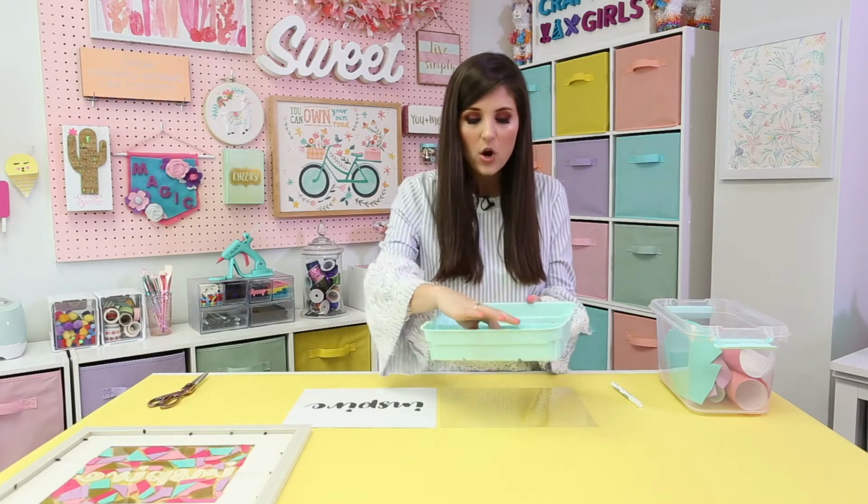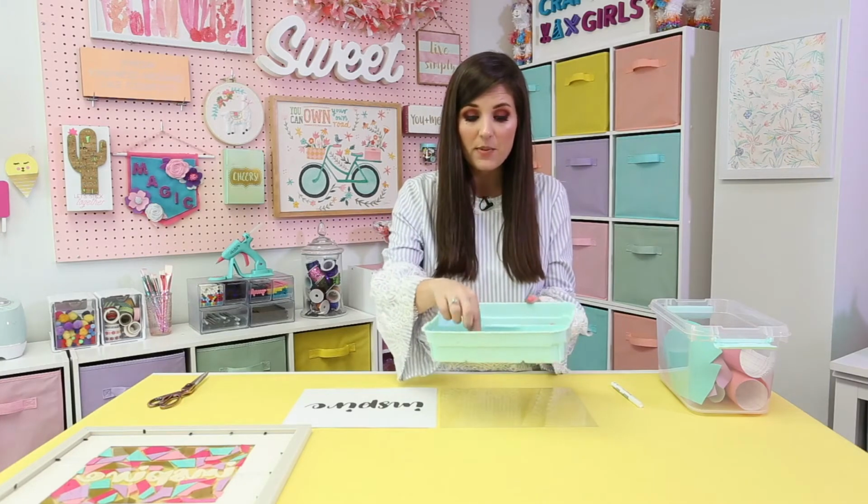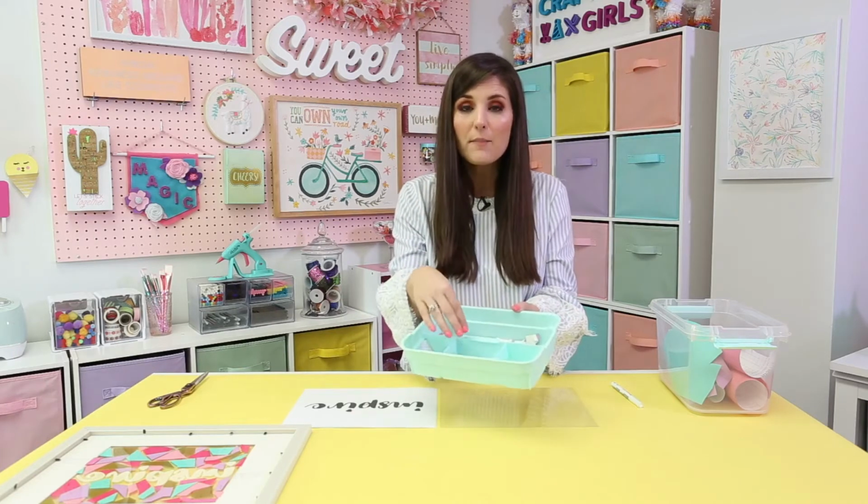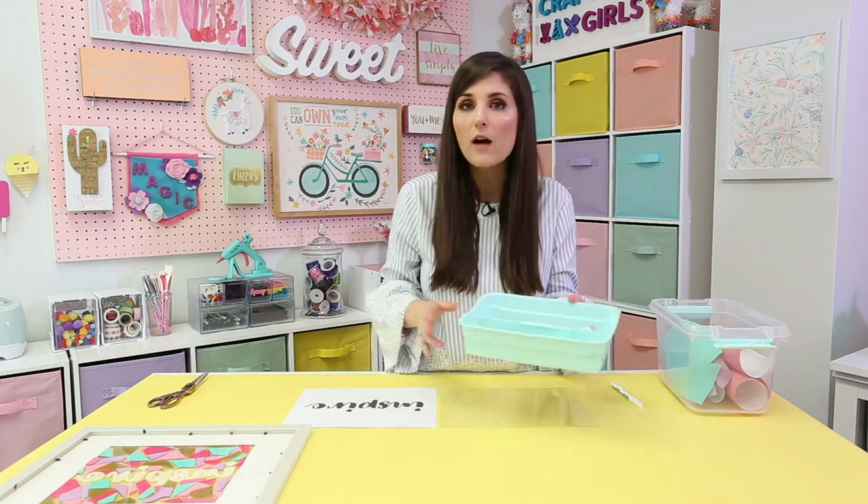So what you can do is cut that up into teeny tiny little shards, right? Making little squares, rectangles, really any shape that you could potentially use. It doesn't have to be anything special. Cut up a bunch of the different ones that you have. You can pick your colors or it can just be an assortment of what you have at home.